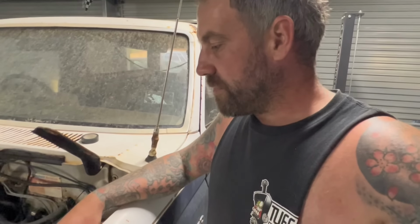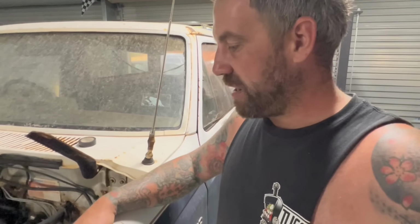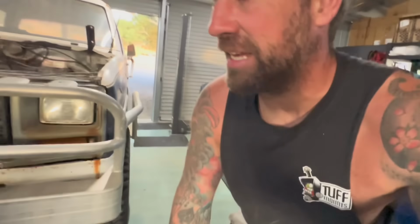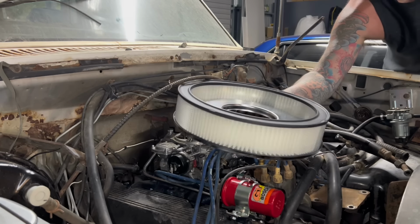But after filling it up, cranking it up, this thing has power steering, and so far I can't see any major leaks. I'm sure there's going to be a reason why this won't work.